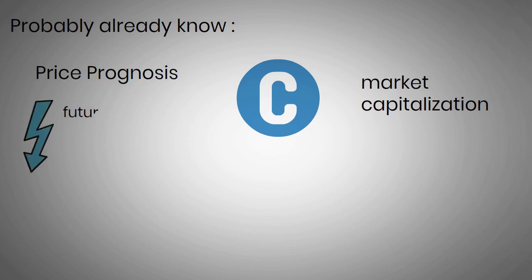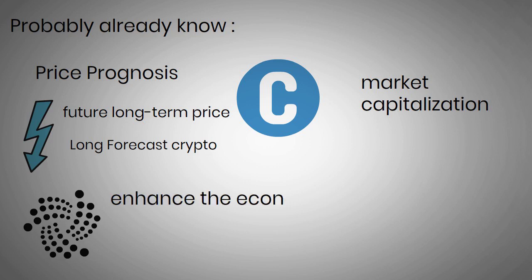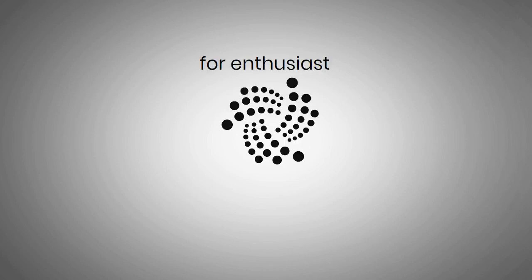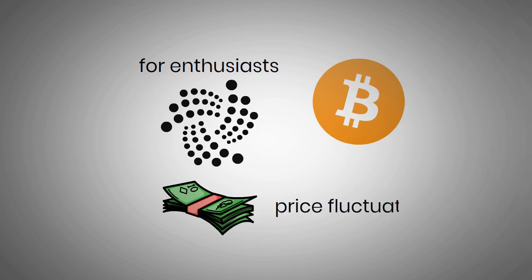Below, you can find our future long-term price forecasts for Iota based on the data provided by the Long Forecast Crypto Analytical Source. Iota is a unique cryptocurrency, and it has appeared to enhance the economic relationships between machines. It has introduced an amazing system that bridges the human and machine economies and has been deemed pleasant by many crypto experts. Iota is obviously a go-to for enthusiasts who intend to perform microtransactions and cannot afford high transaction fees. It is an alternative to Bitcoin and other cryptocurrencies, even though its price fluctuates in the same way.